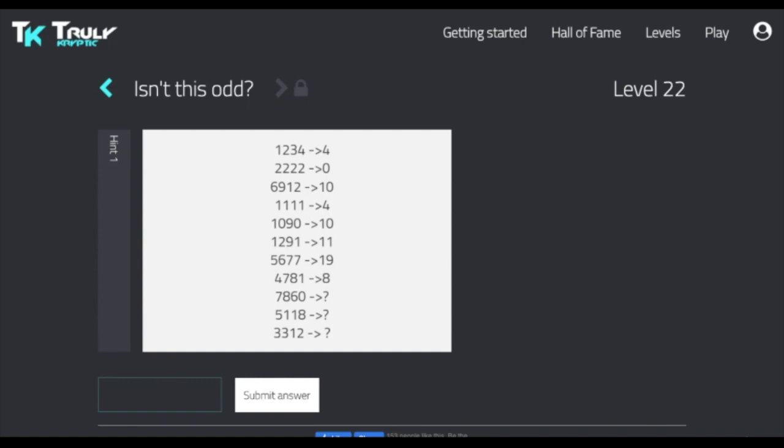Here, the biggest hint is once again in the title. You are looking for odd numbers only. You will find that in every number that is provided, when you add up the odd numbers, they equal the number to the right. 3 numbers are missing.